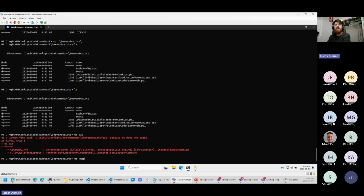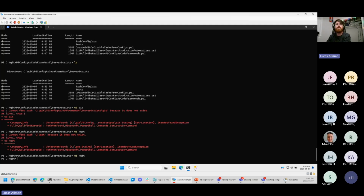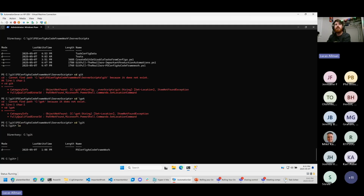Git cd/git. This is where I am keeping all of my Git repositories. And I don't see my important production automations repository here. So what I was going to do is delete it and then show you that by running my create script, it will go out and create the scheduled task for it. Oh, I bet the scheduled task just hasn't run. That's probably it.